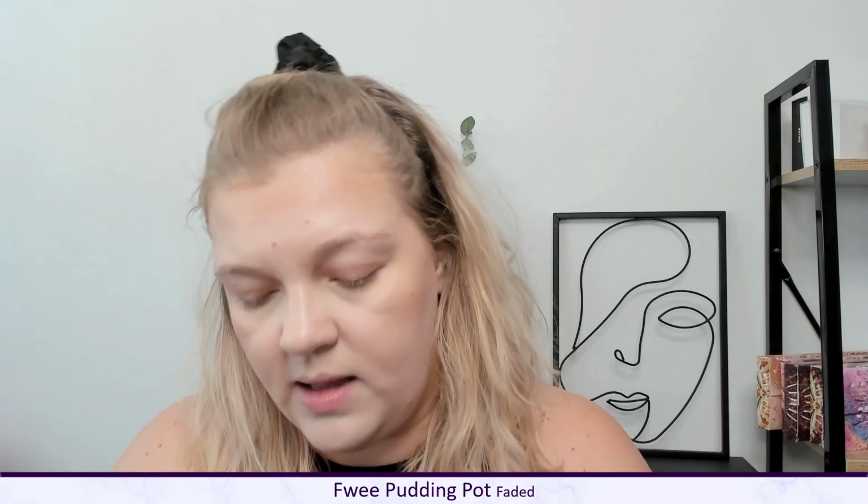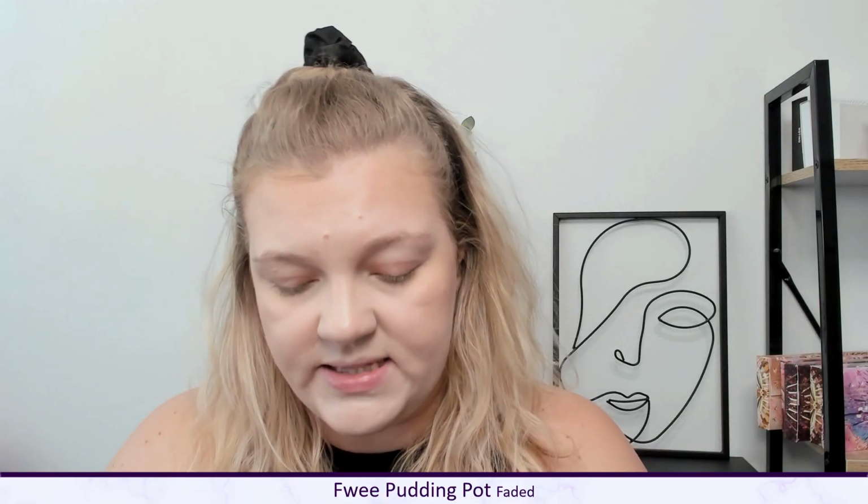Next we go blush. And I think you might know what I have over here. Of course, it had to be done. So this is the Fwee pudding pot in the shade Faded. This is my favorite of 4 Fwee pudding pots that I currently use. So this is the shade Faded. It looks beautiful. If you don't know what this is, it is a pudding pot with a multi-use product. You can use it on your lips. You can use it as a blush. Pretty sure you could use it as an eyeshadow too.